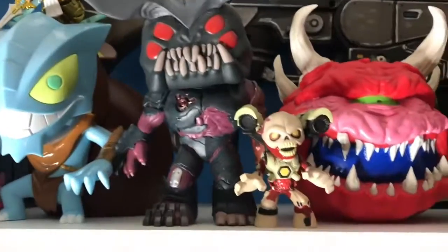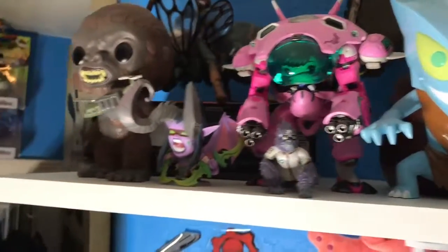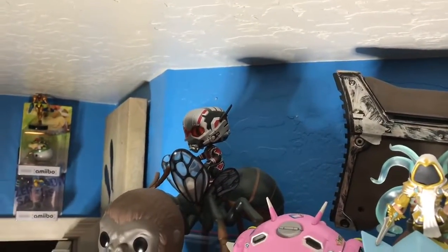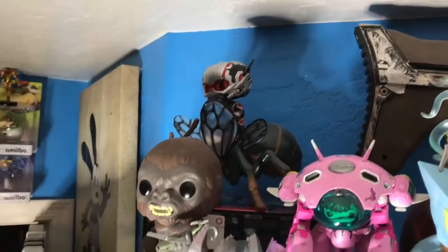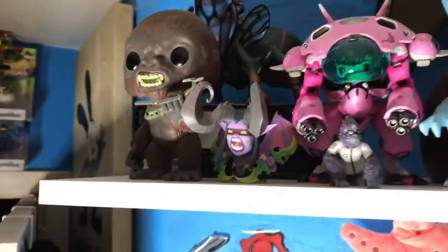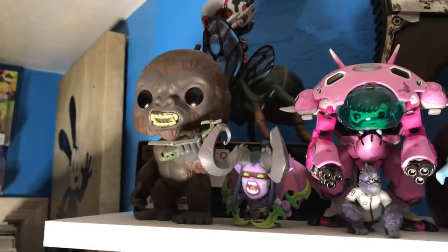I have a Doom Pop right there, Doom Mystery Mini, a Diablo Mystery Mini, another Diva, and of course we got King Kong right there. And if you can't see in the background, that is Ant-Man riding on top of Anthony. And I love Ant-Man so much, and just the giant ant pop is just great. And I overall really like this King Kong pop. I actually haven't watched Kong: Skull Island yet. Heard some mediocre things about it. I own it, but I like the pop in general.